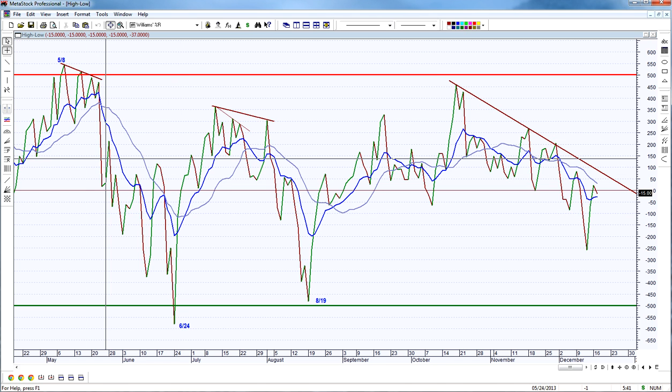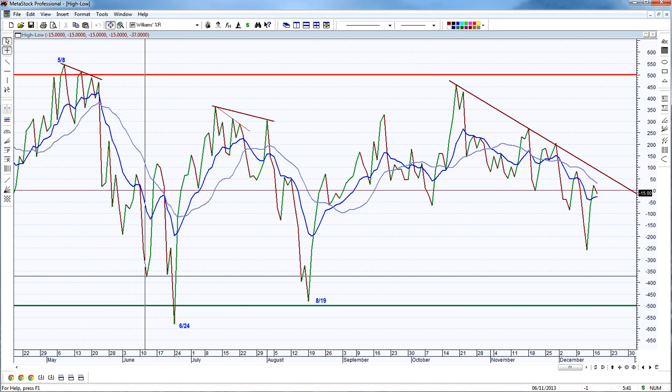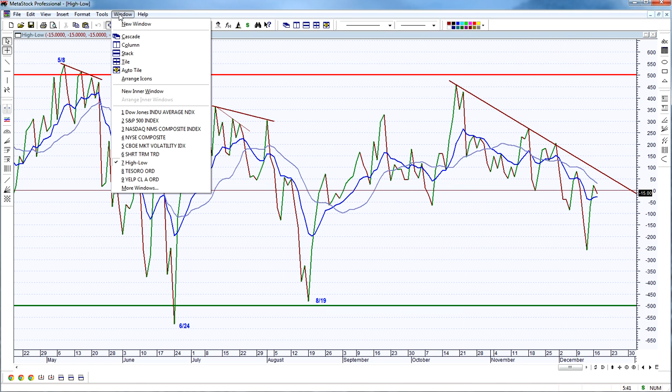Very similar to what we had back in May-June, zigzag down. So we'll have to just watch to see if there's any kind of indication that we get on that. So far, we're not getting any.